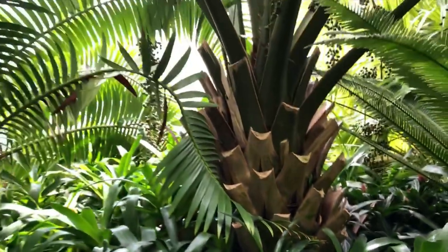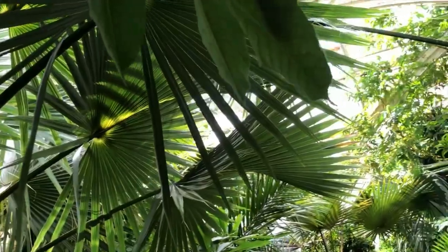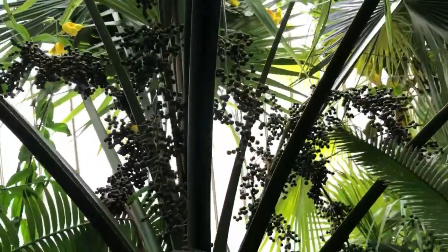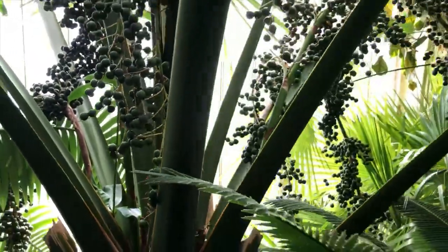So this is a sabal minor, which is an incredible plant. I've seen these in Florida and probably other places around the world as well. Unfortunately, we can't grow these in the UK. They need an awful lot of summer heat. So no point in taking any seeds from there.